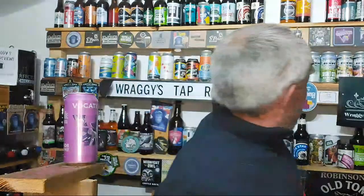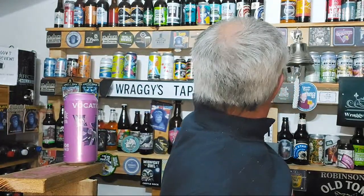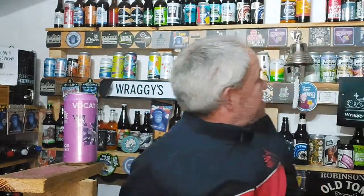Sabro Smash for the channel. Oh, rightio. Single malt, single hop. I always wondered what the smash meant because I see it on Lenton Lane beers all the time. I've got Lenton Lane somewhere. Yeah, can't see it for the love.